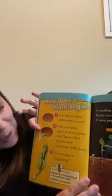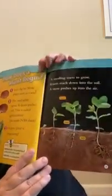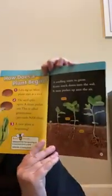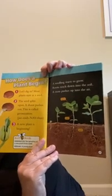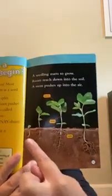But how does a plant begin? Listen carefully. Number 1, let's dig in. Most plants start as a seed. The seed splits open. A shoot pushes out. This is called germination. There's our first word. A new plant is beginning. A seedling, you're right, that's our second word. A seedling starts to grow. Roots reach down into the soil and a stem pushes up into the air. You can kind of see how it starts.